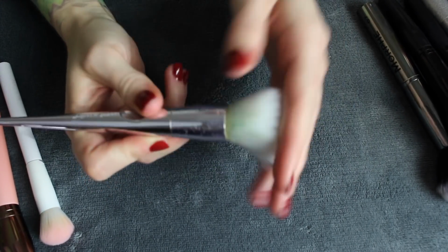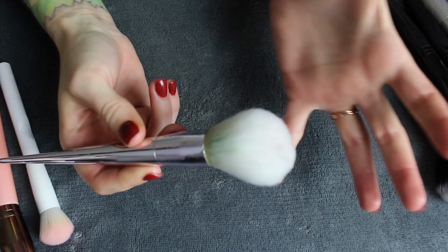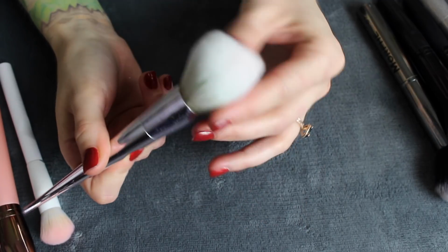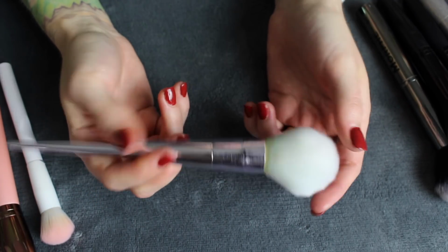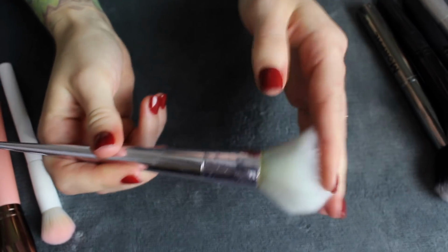My other Wet n Wild brush, this one's also just big and fluffy. This one has a little bit more of a dome shape to it. It's not just flared out like the other one. I can't remember the last time I picked up this brush. This one doesn't even seem like it's stained from pigment, so I don't even think I'm really using it. The bristles actually look kind of funky at the bottom. I'm gonna go ahead and pass this one along.